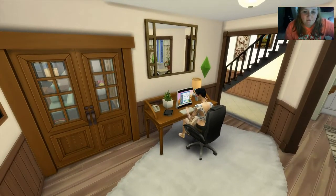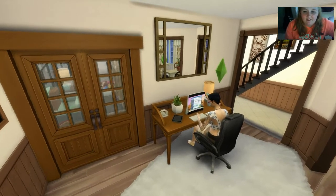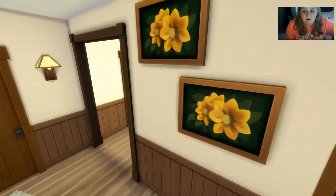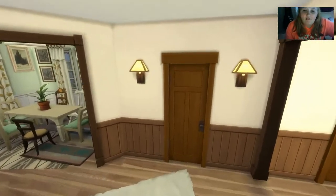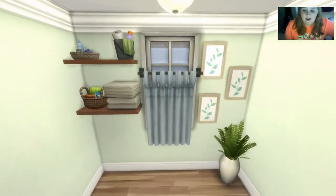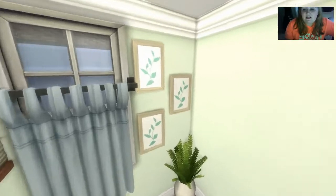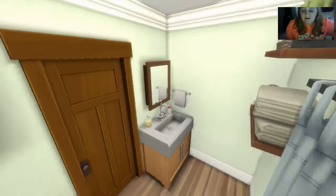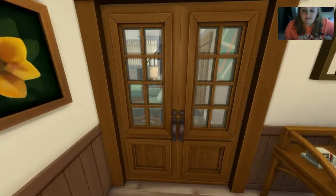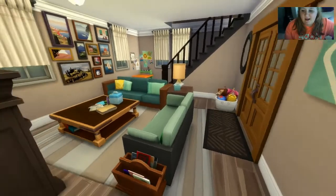Anyways, this is a little hallway area. I did put the computer in here because I didn't have an office space, so I just stuck the main computer out here and it works just fine. Over here, by the way, that was my tester sim back there. She's hanging out on the computer. Over here we have a half bath, and it's very clean and very bright and put together. It's super cute.